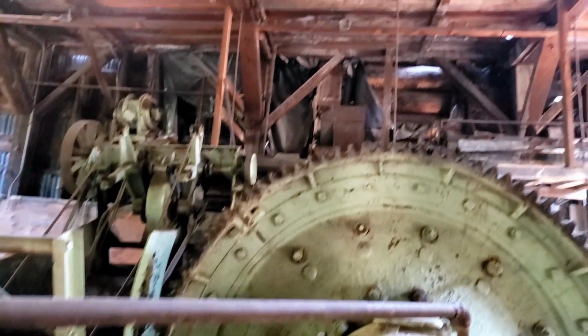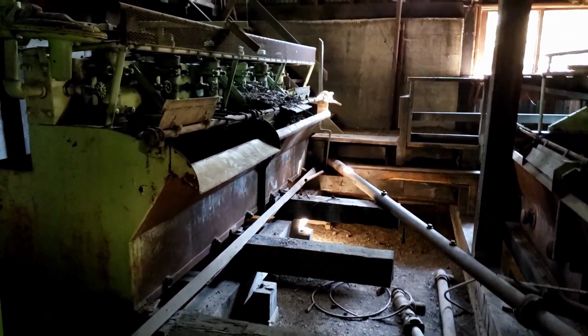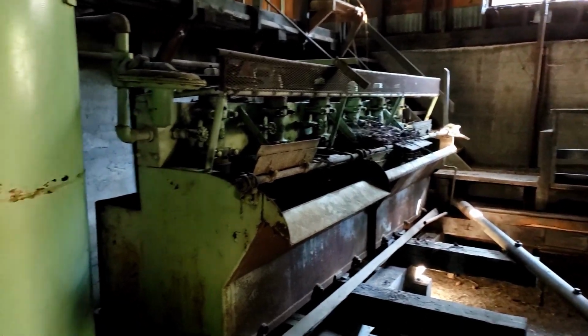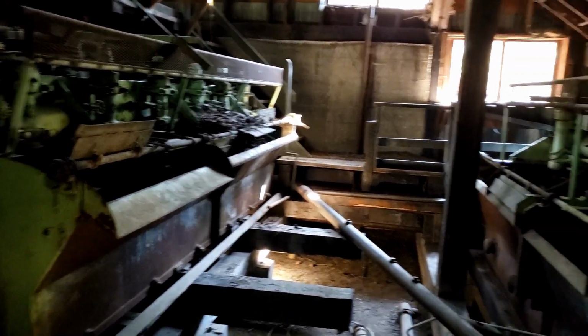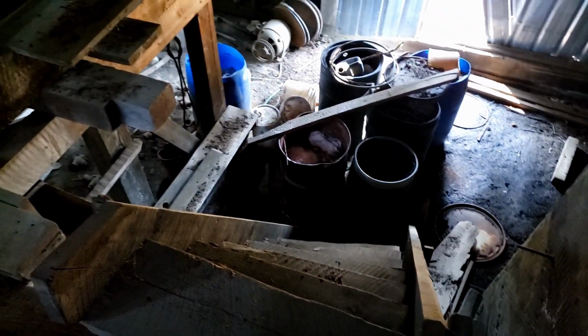Sorry, I'm just using my phone. I didn't feel like digging the camera out of my pack. There's some steep stairs. Well, since we're here, we'll go down there and get a better look at the flotation plant. Those stairs are not in good enough shape to climb down. I'll go around to the bottom and look up.